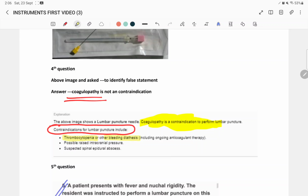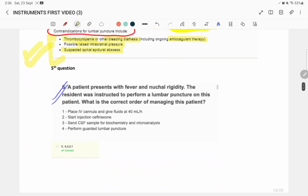Contraindications to lumbar puncture: thrombocytopenia or other bleeding diathesis, or a patient taking anticoagulant therapy; raised intracranial pressure; and third, if there is a suspected epidural abscess. If there is inflammation in the surrounding area, we are not going to do it. So these are the 3. There are other contraindications, but these are the absolute ones where we are not going to do it. And for exam purposes, we are going to remember only these 3 conditions.